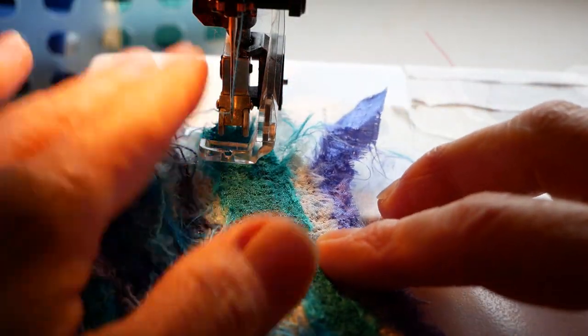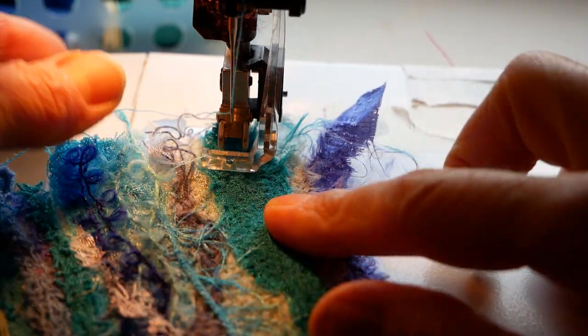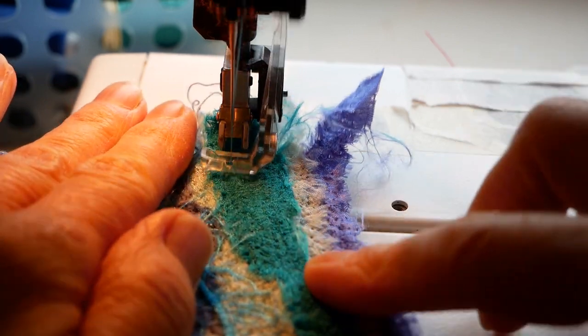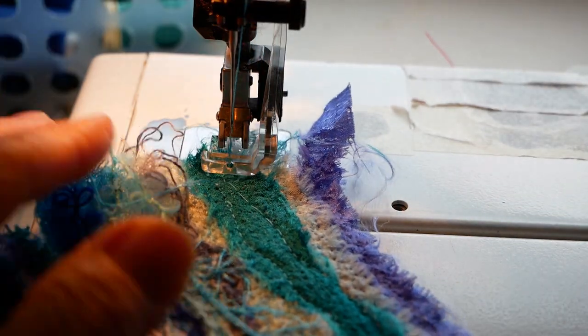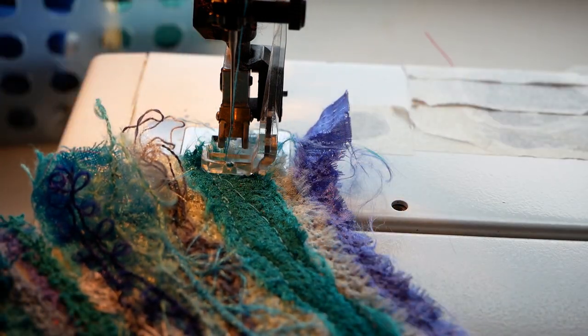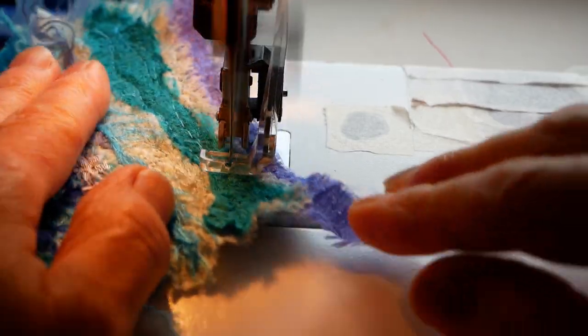So I think I'm going to start down here. You have to put your presser foot down as with all your stitching. Put your presser foot down and just step off. This is the kind of free machine embroidery that I really like. There's no requirement for it to be anything. You're just playing.